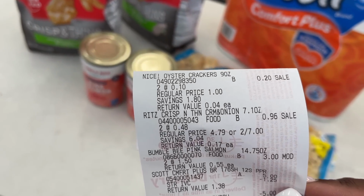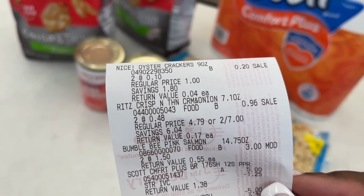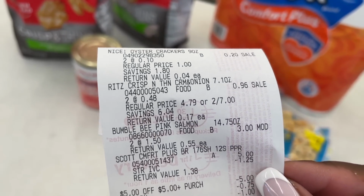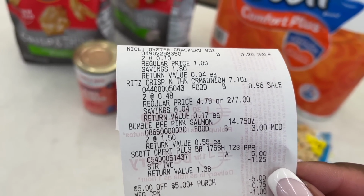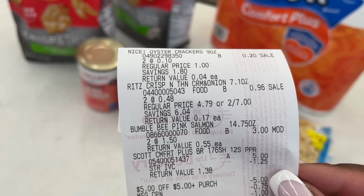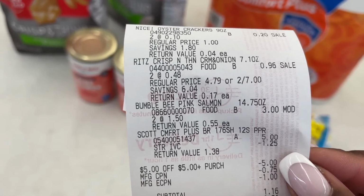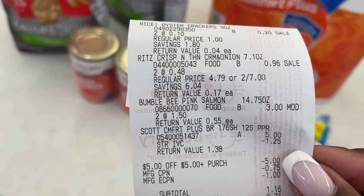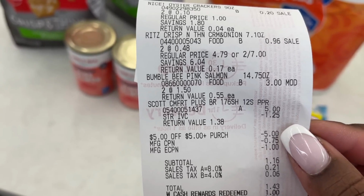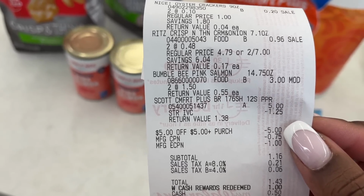So here is a close-up of my receipt for that transaction. 20 cents for the crackers, 96 cents for the Ritz, and then we used that 75 cent coupon there. And then the Bumblebee salmon, these were marked 2 for $3 in my store, but they rang up full price at the register, so they did price modify those. And then there's the toilet paper. I had a $5 store coupon that I used for this deal. There are my two coupons that we used, and then that left my subtotal at $1.16. And then I did redeem $1 in Walgreens cash to pay that balance.